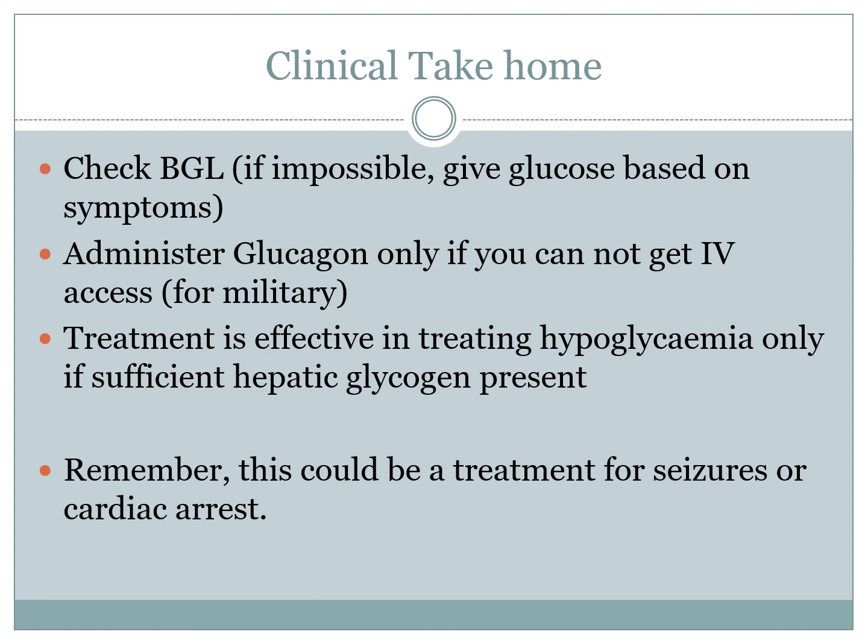Okay, as mentioned, only administer glucagon if we don't have IV access, and that is particularly important for military personnel, given the reasons why we get hypoglycemia. Okay, working on civilian population, diabetes, insulin overdose, glucagon's quite effective. Glucagon will only work if there is glycogen stores in the liver. Okay, if there's no glycogen stores in the liver, glucagon's not going to work.